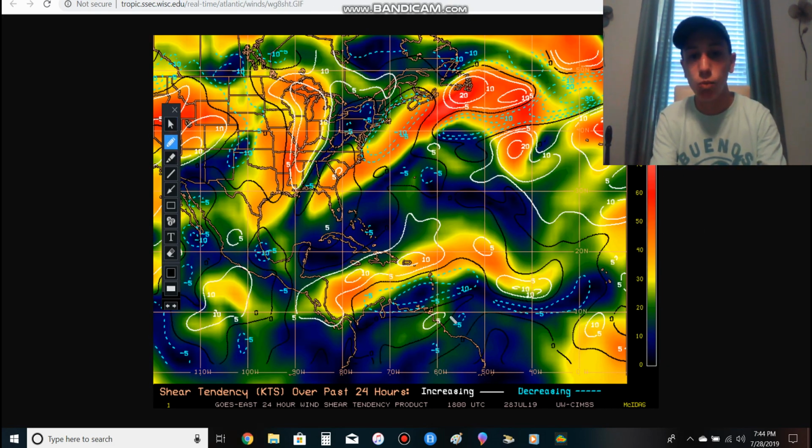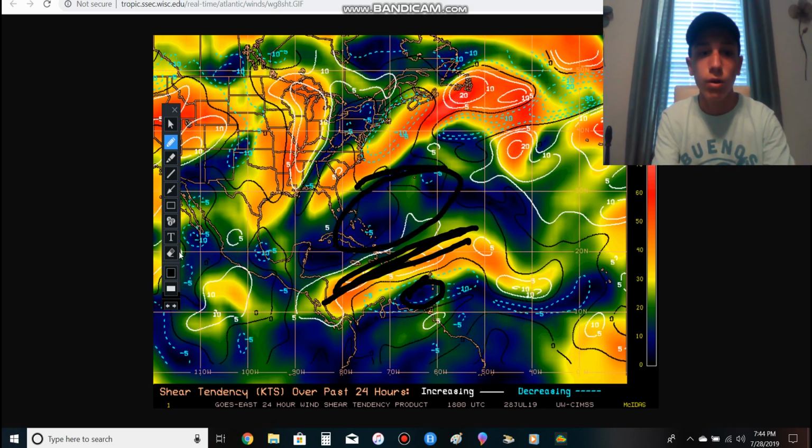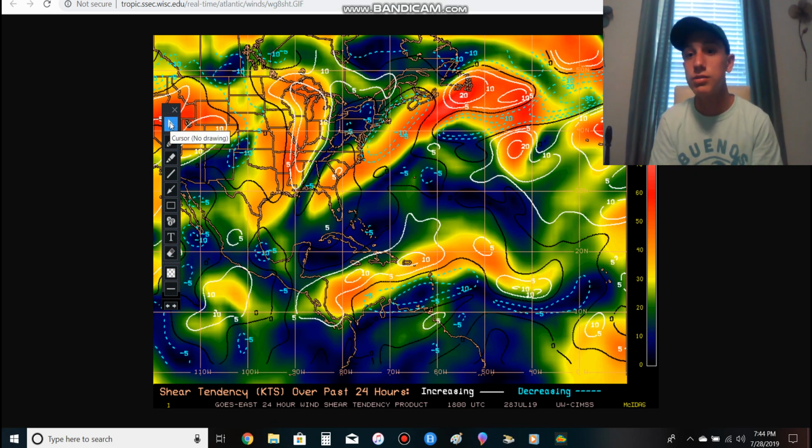Last map here is the wind shear. And you can see where it's at right now. Not much wind shear, but again, a little bit of wind shear in its path and a little bit of dry air in its path. But like I said, once it goes through the Straits of Florida, once it comes out, it goes off the southeast coast, you're going to have to watch for some gradual development.